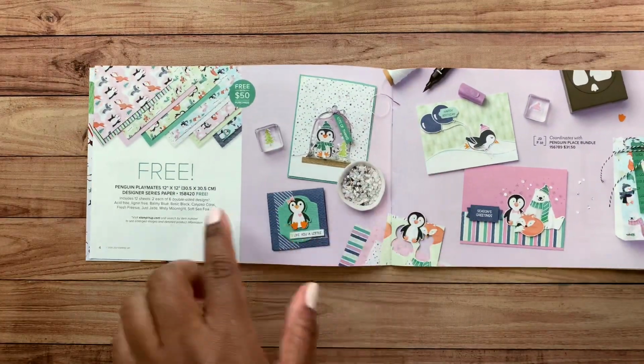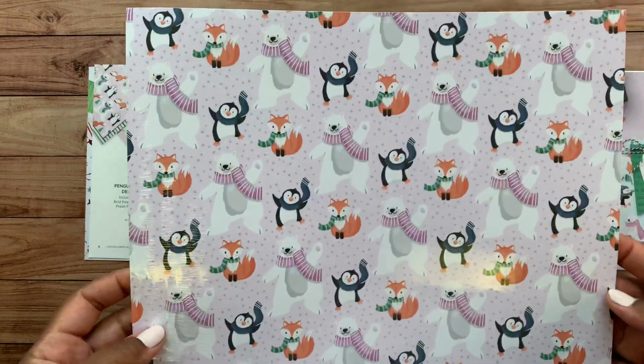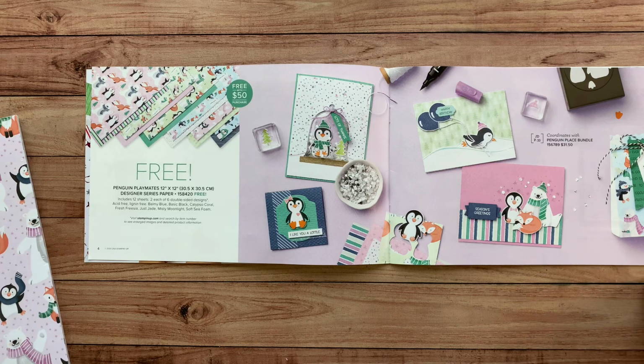On page 4, you'll see here the Penguin Playmates. It's 12x12 designer series paper. So it's gonna come in a big package of paper that looks like this with these little cute animals on here. And you're gonna get 12 different sheets, and there's 2 each of 6 different designs. And the designs are double-sided. So you're gonna get actually 12 different designs. So let's go through that and just show you really quickly what those look like.